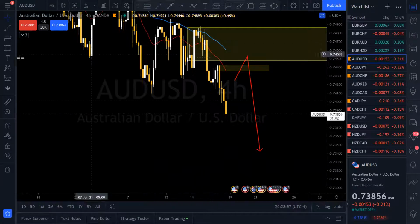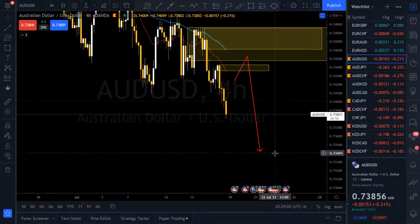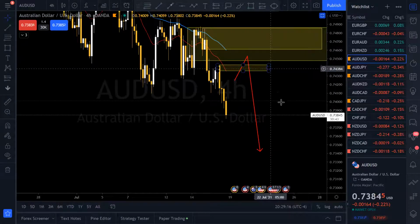Inside that one, excuse me, I'm losing my voice, we have another zone of supply. So if it gets past this one, I'm looking at this one. This is a 4-hour. This big one is a daily with a 4-hour embedded in it, which gives it an extra strength.